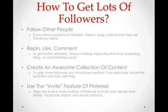If you follow someone, the person will get a notification within Pinterest or via email. The email would contain a link to your profile. Studies show that the majority of users in Pinterest would follow back a person who is following them.